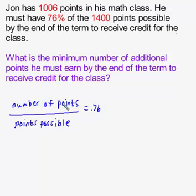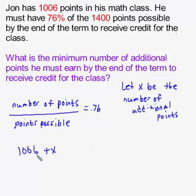So the number of points John currently has is 1,006, and we want to know what's the number of additional points. We'll call that x. So I'm going to let x be the number of additional points. So 1,006 is the points he already has.